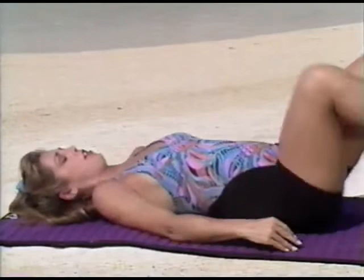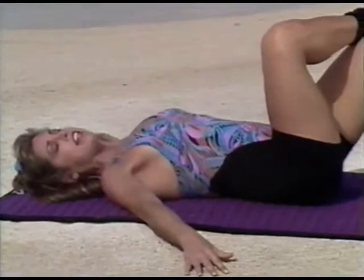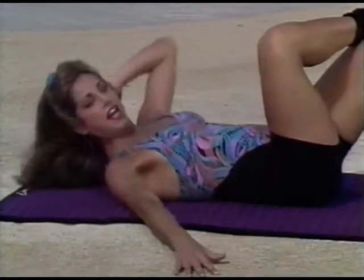Okay, lie on your back. Let's work on the waistline. Cross one leg over. Elongate this arm. Just take your time. Place your hand behind you. Ready? Take a nice deep breath in. And exhale. And as you exhale, come up. Good. And take it down. Good. And up. Twist. That's it.